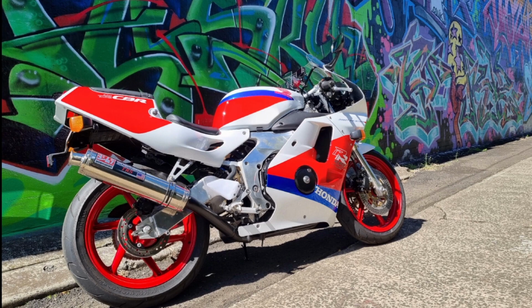The 1990 Honda CBR 250RR. Honda's iconic 90s sports bike.